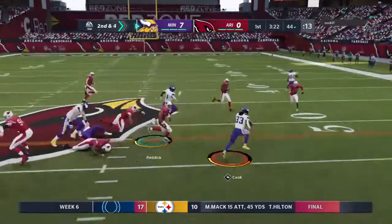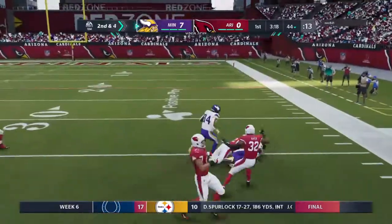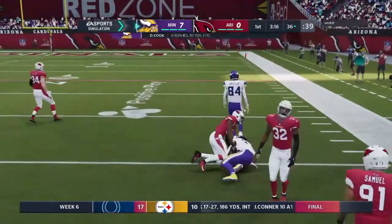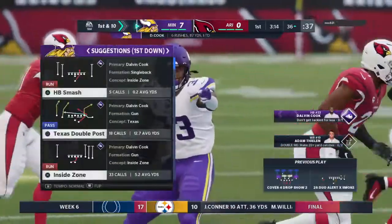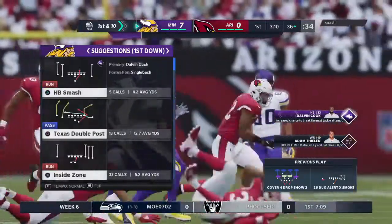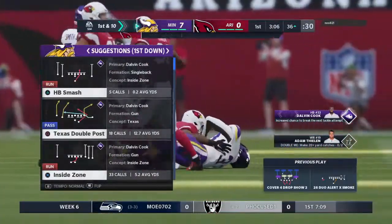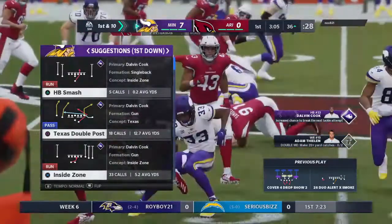On the carry, it's Cook. Breaks the tackle. He's got room to run. And they'll get this well past midfield before being stopped just before the 35. A gain there of 21 yards. One thing's for sure, this defense has to figure out how to stop the ground game. He's eating them up here in the first quarter.